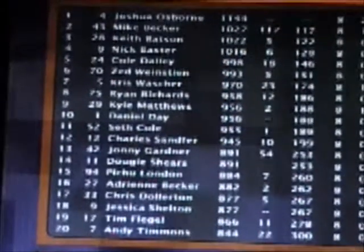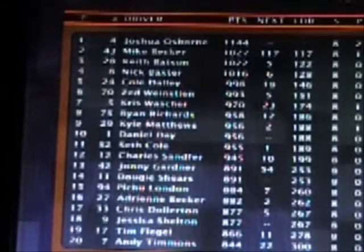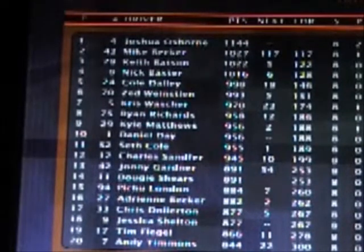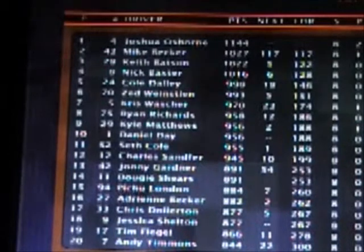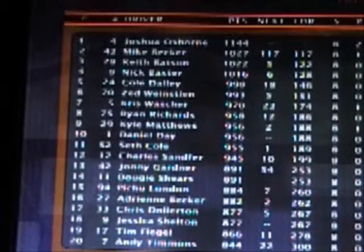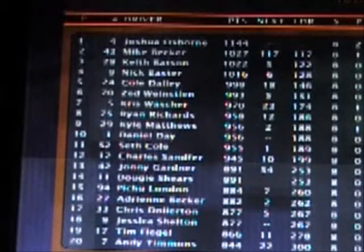And here's your points as they are right now. Joshua Osborne has the lead in the points as of right now by 117 over Mike Becker. Keith Batson currently third. Fourth is Nick Baxter. Fifth is Cole Daly. Zed Weinstein, sixth position. Seventh is Chris Washer. Ryan Richards, eighth. Ninth, Kyle Matthews in 10th position. Belongs to Daniel Day right now. Andy Timmons down in 20th place right in the points chase.